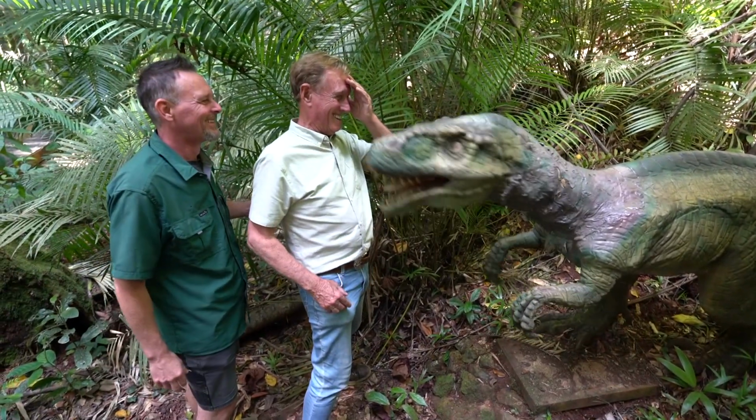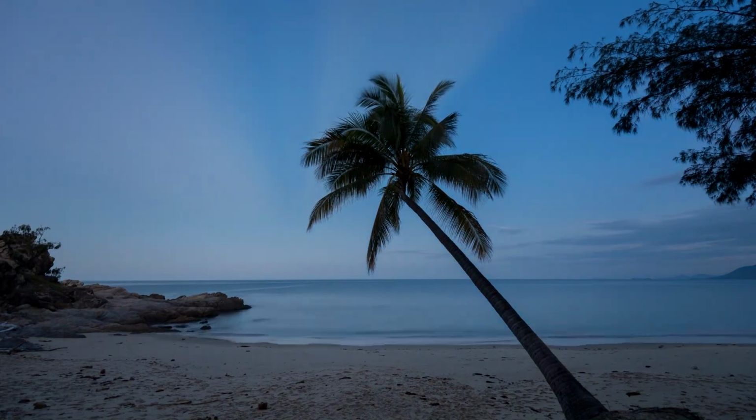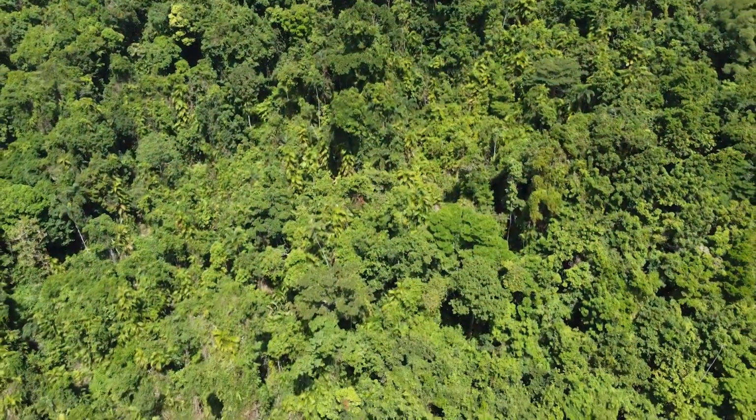He's a mover. And so ends our time exploring two of the world's most ancient natural wonders, the Great Barrier Reef and the Daintree Rainforest.